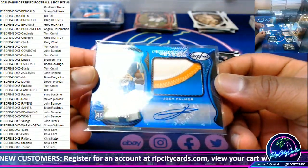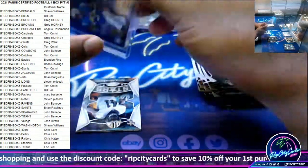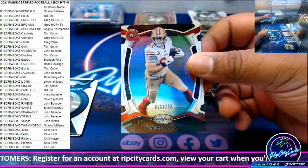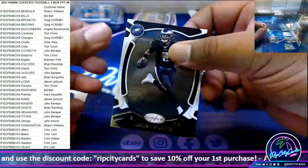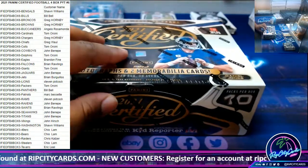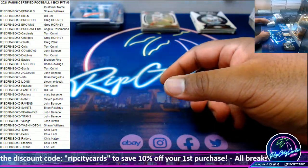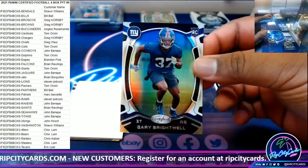All right, another nice patch. Josh Palmer with the auto, 45/99 Chargers. Yeah, I think Najee Harris is the starting running back for the Steelers. Kittle to 299. And Freiermuth, I think, is their starting tight end, too. They got a young team out there in Pittsburgh. Except for Ben Roethlisberger. We got Gary Brightwell, 299 rookie Giants.